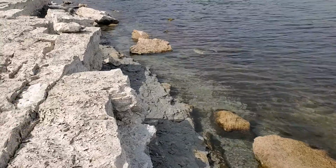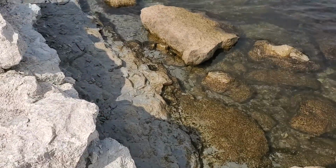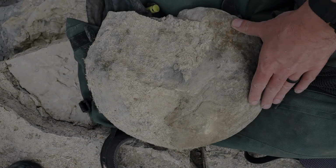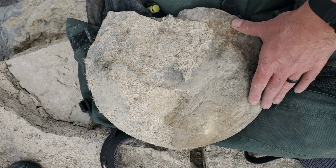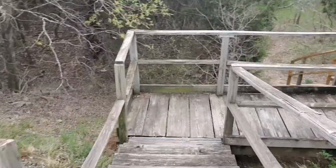So I have to admit, guys, I was so excited about what I was finding here and collecting that I didn't record much of any video, but I did at the end of the trip when I came back. So if you hang on till the end of the video, you'll get the lowdown of the geology here and see some of the other great stuff I found.